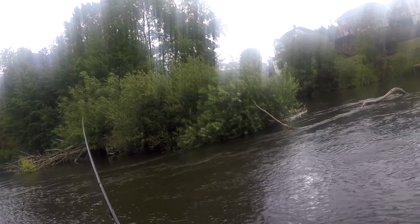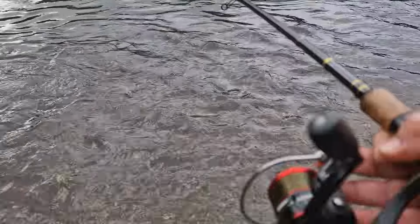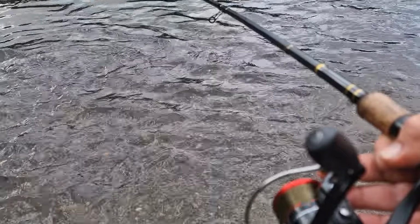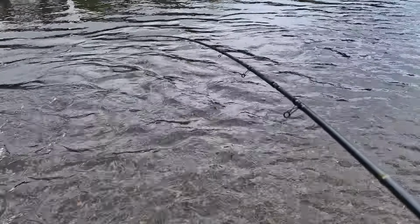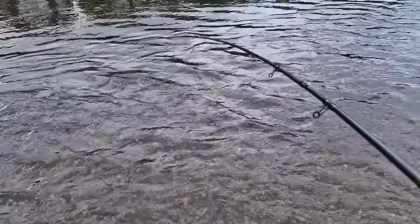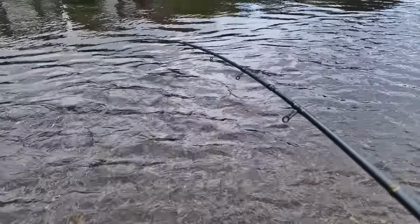There we go. That's how close the barbel are. See, they're real balanced. So when the fish wants to go, it can go. Just keeping that rod super low. And there you go. You see, I just gain a little bit and he goes again.